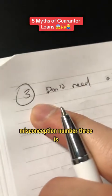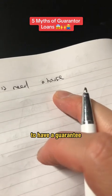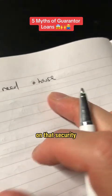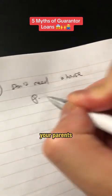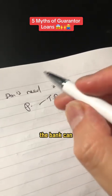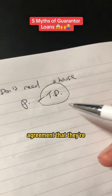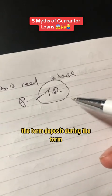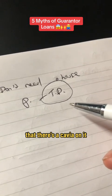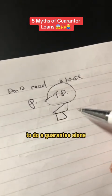Misconception number 3 is you don't need a house to have a guarantor on that security. So for example, your parents might have a term deposit, and the bank can secure against the term deposit. Of course, they're going to sign an agreement that they're not going to close the term deposit during the term, that there's a caveat on it. So you don't actually need a house to do a guarantor loan.